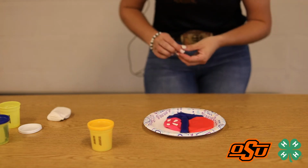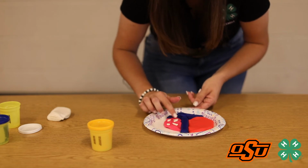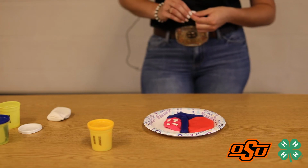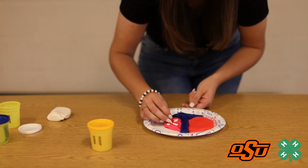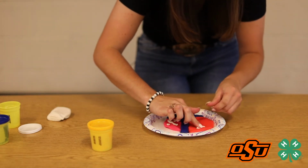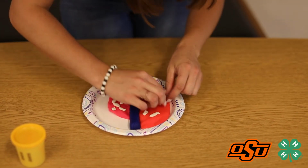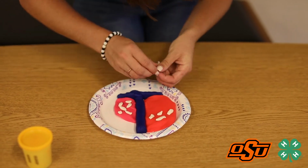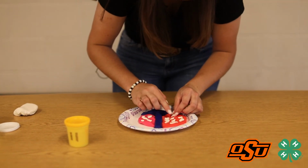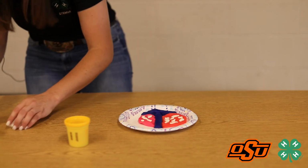You can add as much marbling or as little marbling as you would like, but this Friday on our Zoom call, if y'all will show us the pictures of your T-bones, we'll talk about how to judge them and why marbling is important. So keep on adding in some marbling until you think you have enough marbling in your steak to make it taste good.